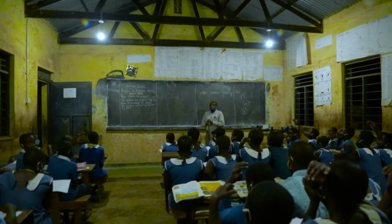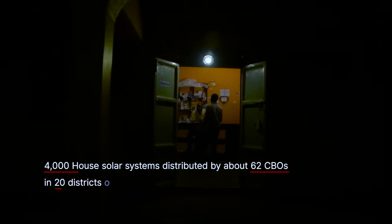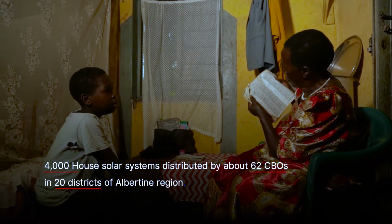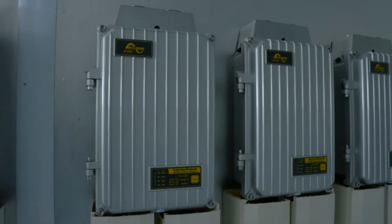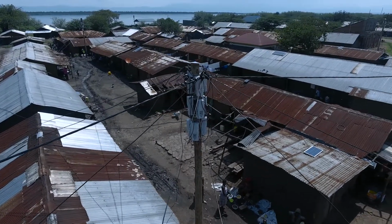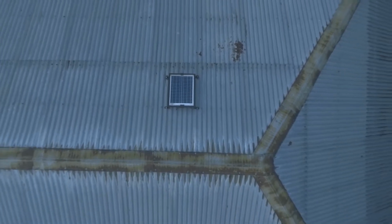During the implementation, more than 4,000 solar home systems were distributed by the project in partnership with about 62 community-based organizations in the 20 districts of the Albertine region. These were acquired through the installment payment model. The intervention also saw over 50,000 solar systems distributed by other solar system suppliers. This increased the solar PV adoption levels to 56% in the project's initial three districts of Kasese, Arua, and Masindi.